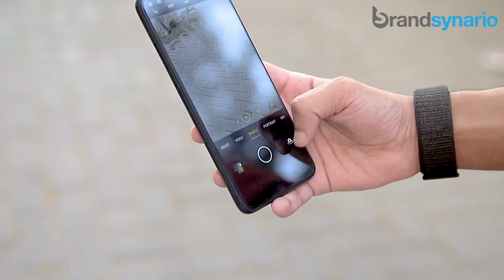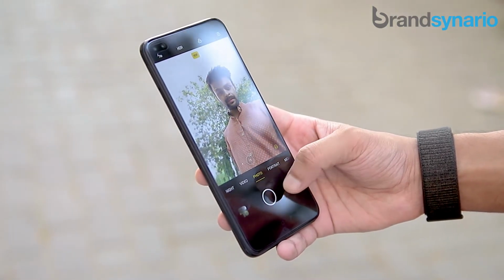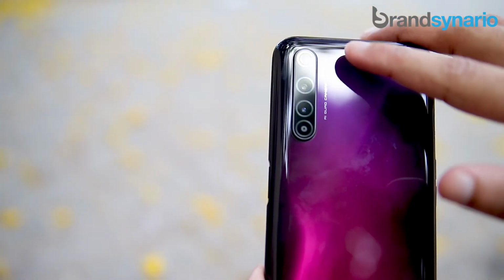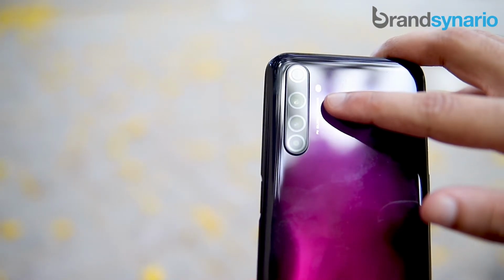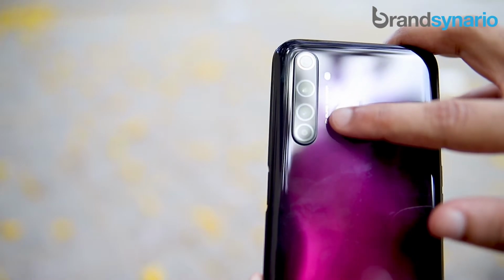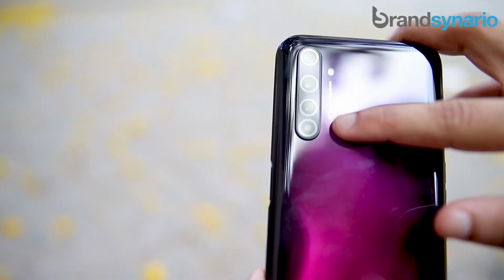With the Realme 6 Pro's 16-megapixel dual-lens Sony wide-angle camera, get smart-looking selfies with the HDR Super Portrait Nightscape mode. The Realme 6 Pro comes with an ultra-clear quad camera setup, comprised of a 64-megapixel main camera, a 12-megapixel 20x hybrid zoom telephoto lens, an 8-megapixel 119-degree ultra-wide-angle, and a macro lens which enhances the resolution and quality of images.